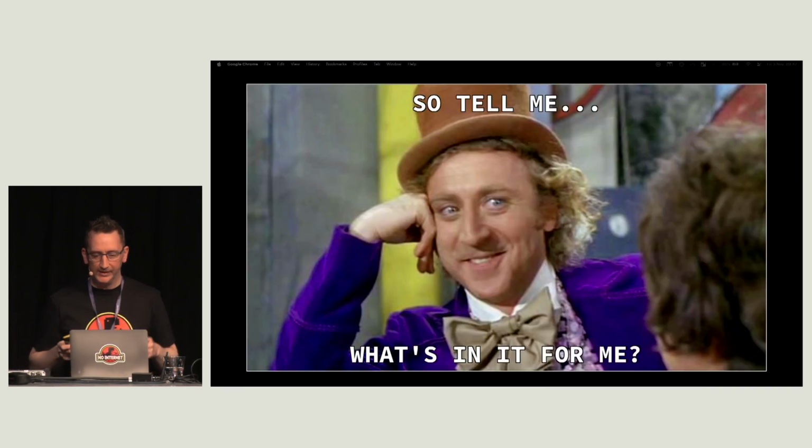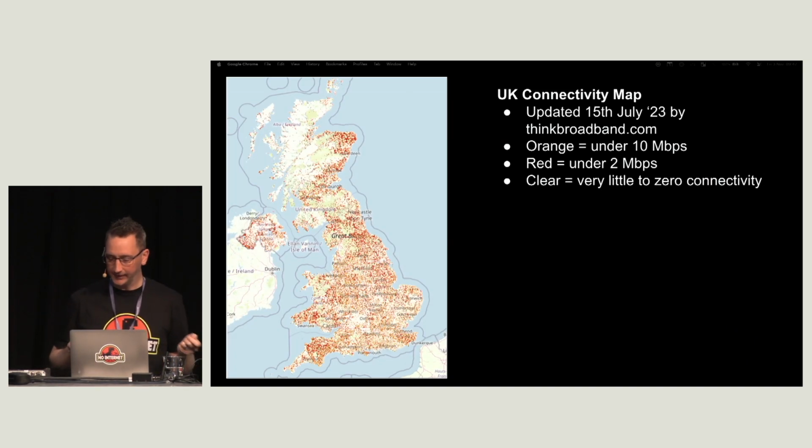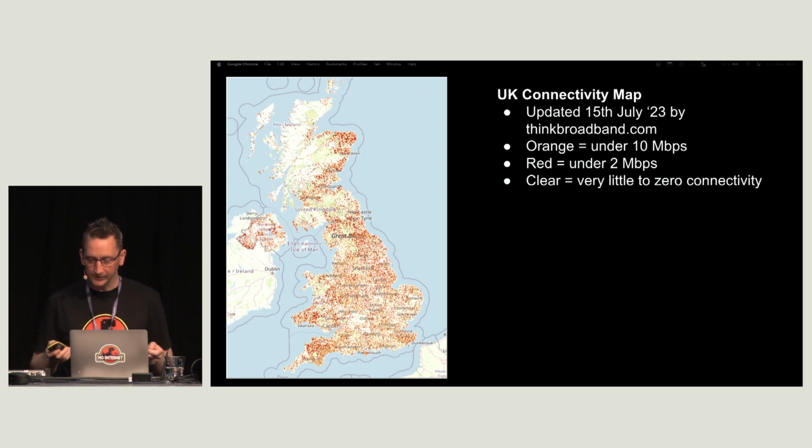As the creepy Wonka meme says, what's in it for me? Why would I, as an individual or organisation, do this? If we go back to our depressing map of the connectivity in the UK, we see there are 7 million households that have no broadband or mobile internet access. And this is costing, as I mentioned, approximately £63 billion every year.